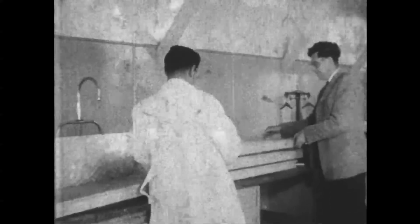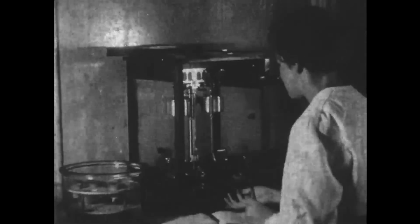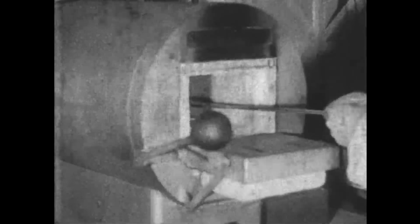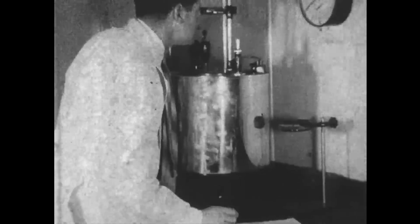At the laboratory, the test portion is ground to a fine powder. A measured quantity is weighed and tested for ash content, sulphur content, and heat value. The resulting report provides a guide for mine development.